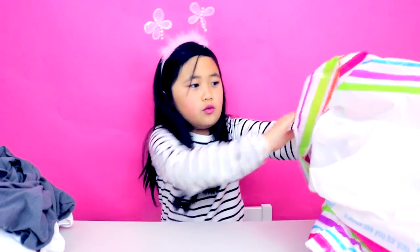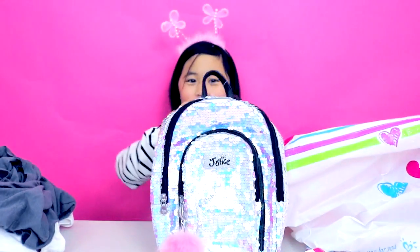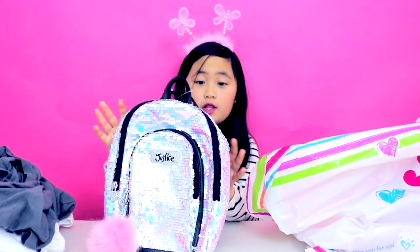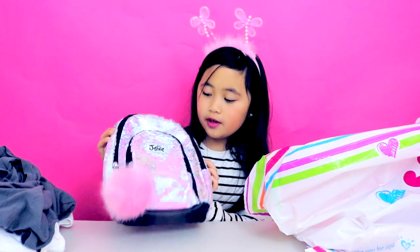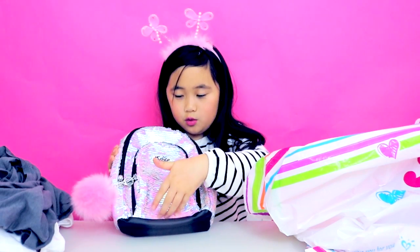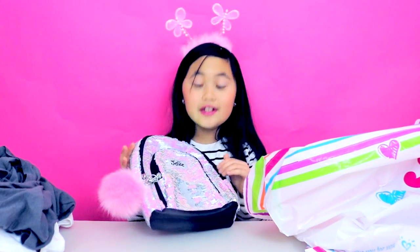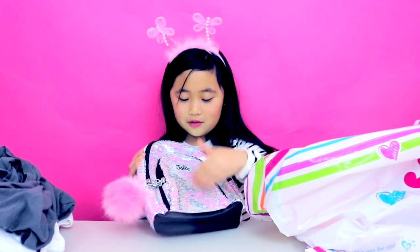Next up is a backpack, and I still have the tag on. What's cool about this is it's metallic when you move it around. And it comes with a keychain, which is pretty cool. And guess what? It's those thingies that you always want, where when you move it, it changes. It's so satisfying. I really want to do this all day.